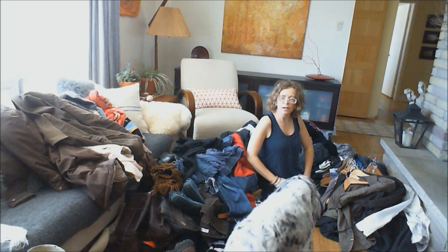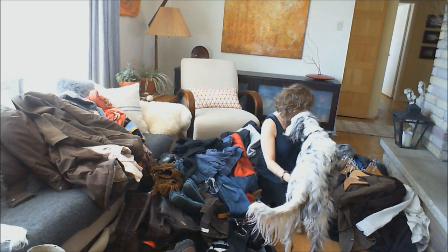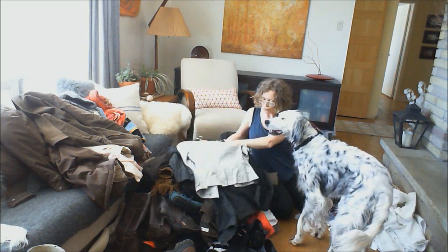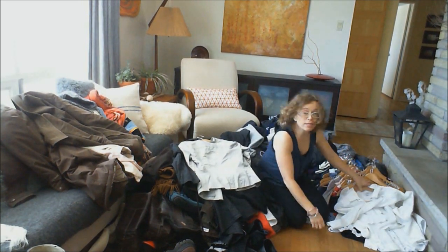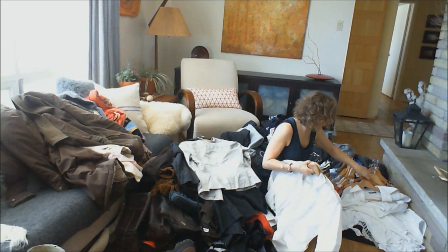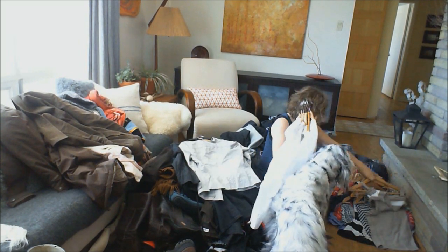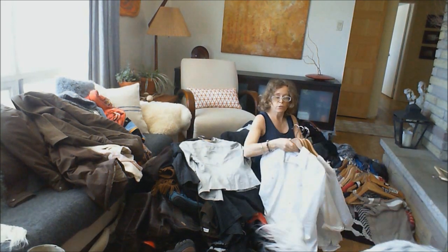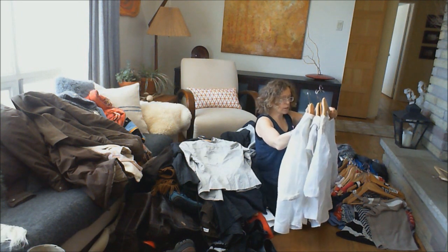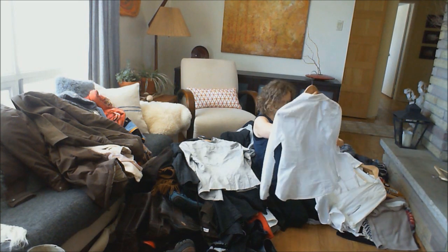Okay, so here I am. I'm about to go through my tops. Oh, these are jackets. I'll put those over here. Alright, let's go. So here we see, here's a white shirt, and here's a white shirt. Here's an empty hanger. Here's a white shirt. Here's a white shirt. Oh, here's a white shirt. So I have 5 white shirts. So now I can just put them all beside each other and decide which ones I really love. So let us touch them all.